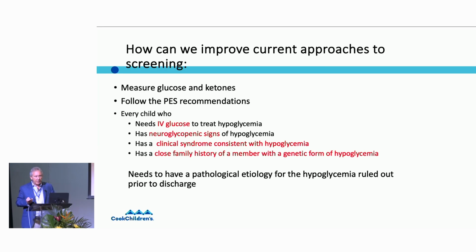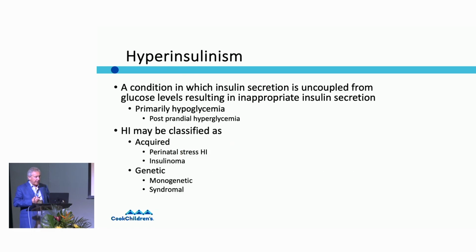So if a baby has Beckwith-Wiedemann syndrome, you need to monitor their glucoses carefully. And if someone comes in and says that my first child had hyperinsulinism and had to have a pancreatectomy, then you really need to look at the next child very carefully. Our job as neonatologists is primarily to make sure that there is no pathological etiology for the hypoglycemia prior to discharge, and then typically once you determine that that child has a pathological problem, that's primarily where the endocrinologists and metabolic physicians come in and help out.